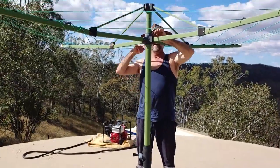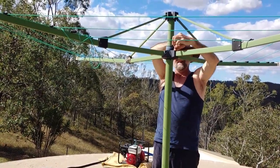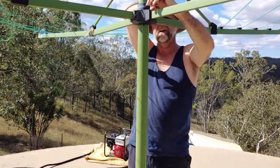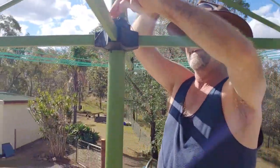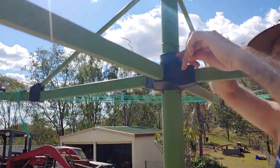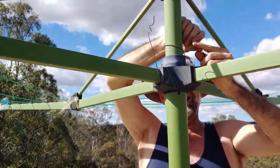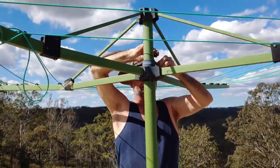What's happening? Well, oh well. Normally you would collapse it down, and there's a button on this side that you push to get it to go down, but it's probably pretty old. Obviously broken, so it's got the classic wire holding it up, and also a screw.